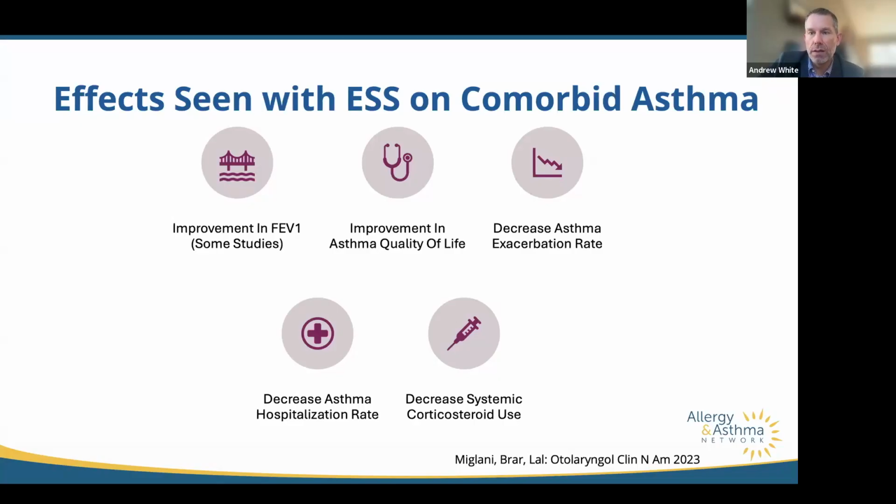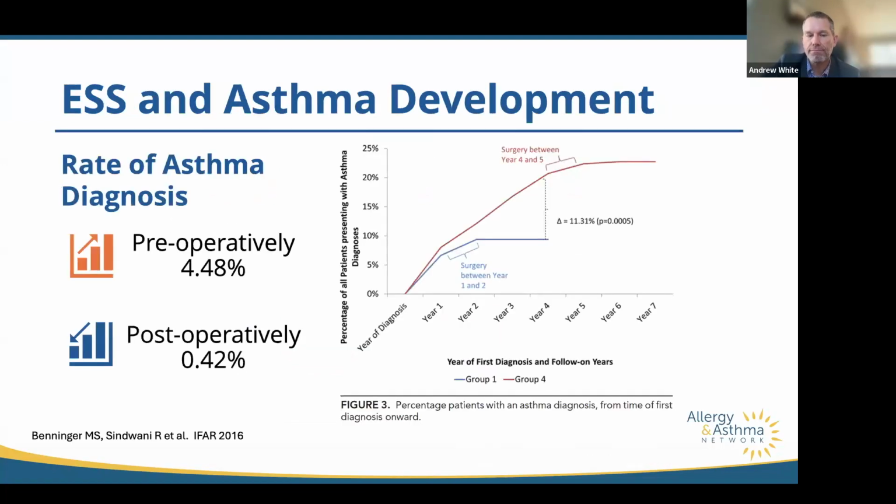And I think we all have seen these patients in our career, where their asthma has continued to worsen. We find they've got significant sinus disease, and we send them for surgery, and they come back, and their asthma is a lot better as well. And we've considered proper sinus surgery and proper sinus evaluation as part of the treatment for their asthma.